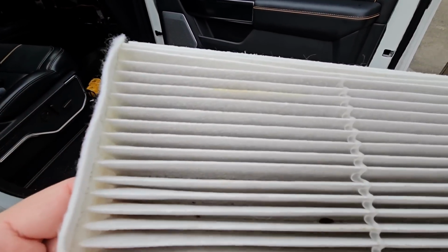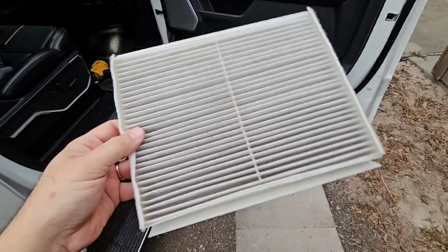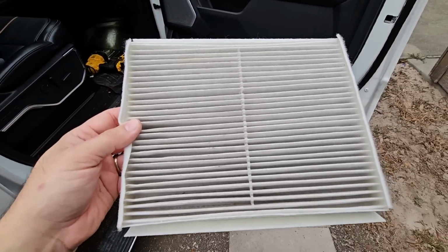Now, if I look at the filter, you can actually see right here where it looks like it may have urinated on here. And that's all air that you're breathing in. So I'm going to replace this filter, put a new one in, and I'm going to figure out how I can prevent that from happening again.